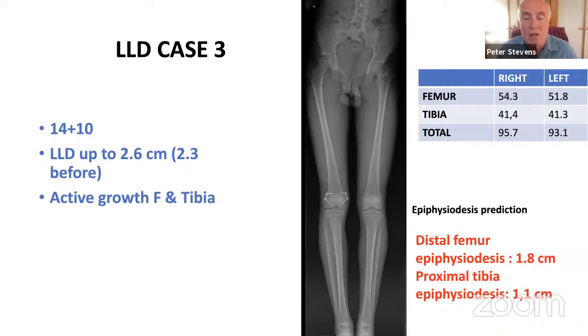So I would likely take these out and actually, dare I say, drill the distal femur and the proximal tibia. I would take a hand x-ray, but at age 14 plus 10, I don't think that you would get overcorrection. I think you'd end up okay.